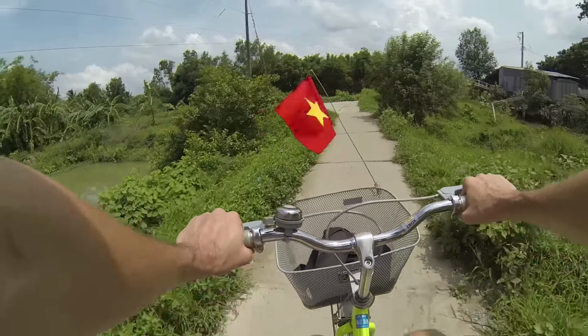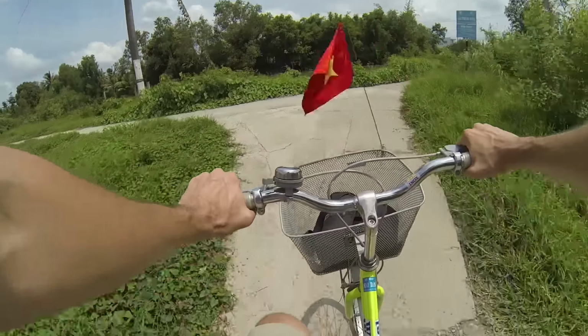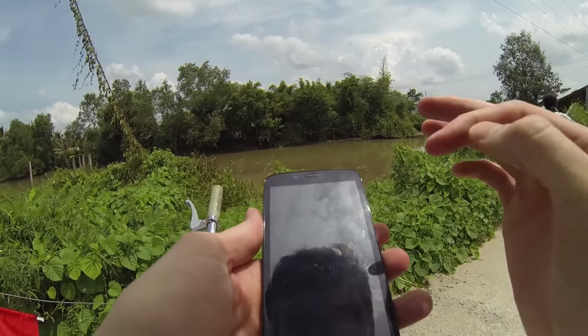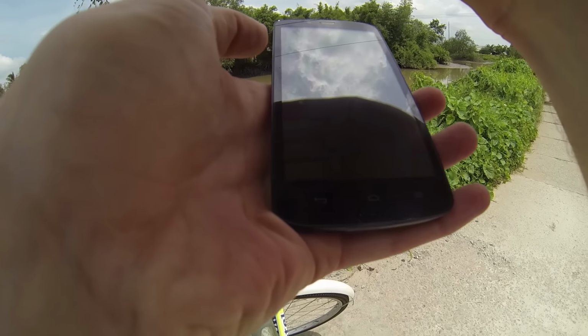We have no idea where we are. Took a wrong turn somewhere. Now, crucial decision. Let's see, Google Maps. Oh, nice. It's exactly where we want to be.